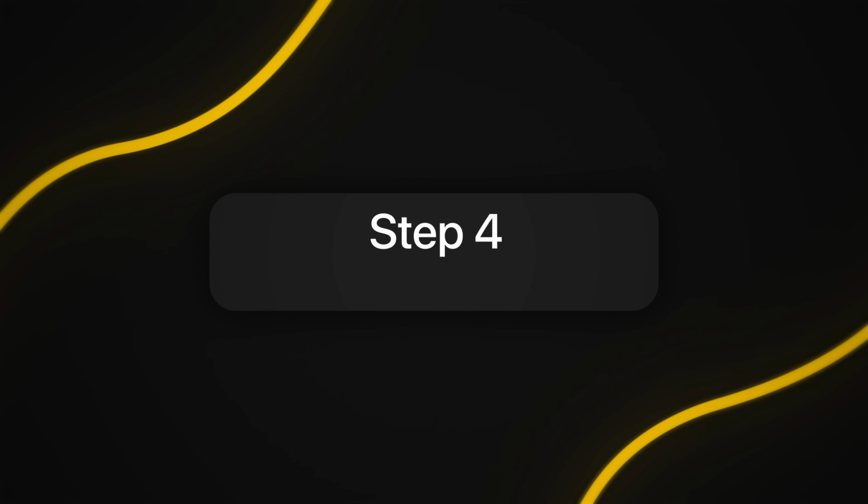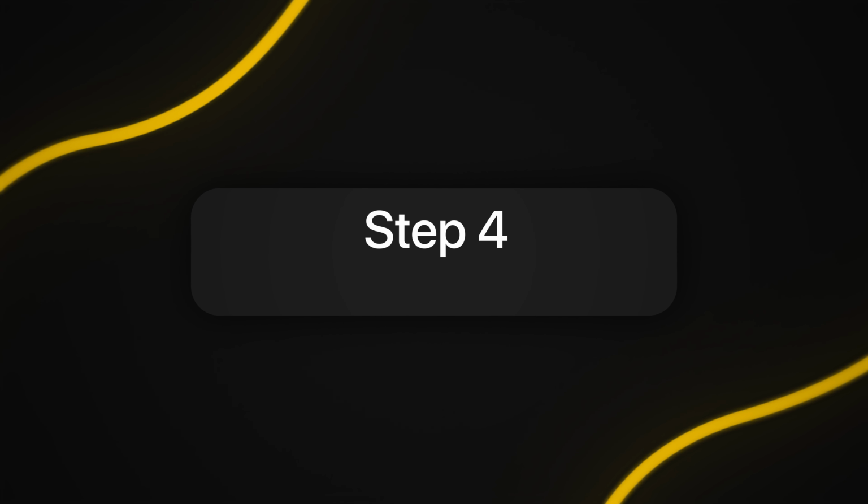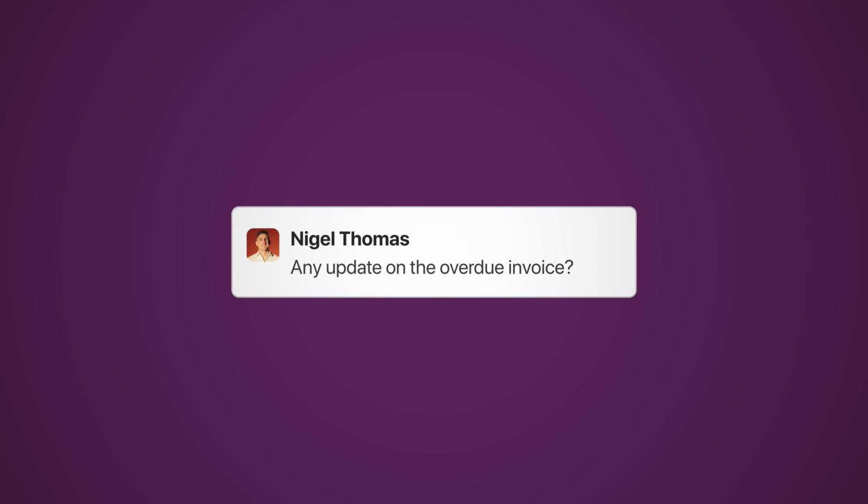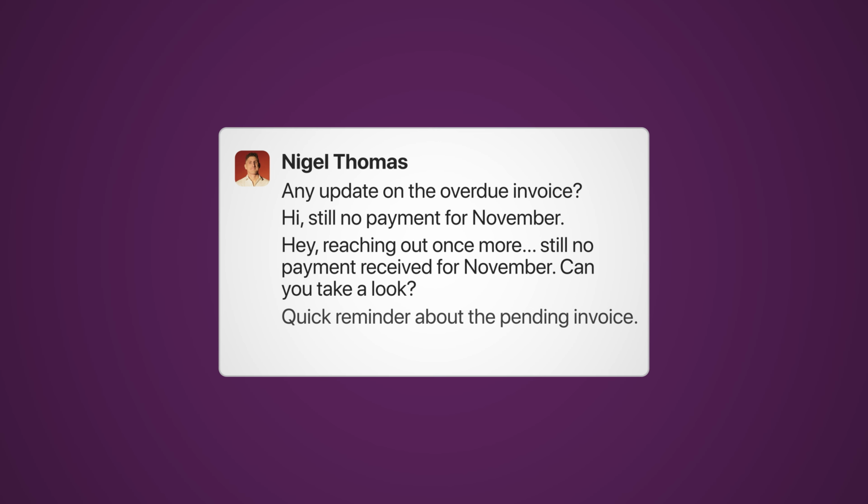Step 4, also to do with payments. This was a huge unlock for me: getting recurring billing set up. Now, if you're watching this, you probably know the pain if you run a service-based business, consultancy, or agency, of when clients don't pay on time and you have to send that awkward message to pay the invoice, and then they don't pay it, and then you have to ask again, and it just drags on and on and on.